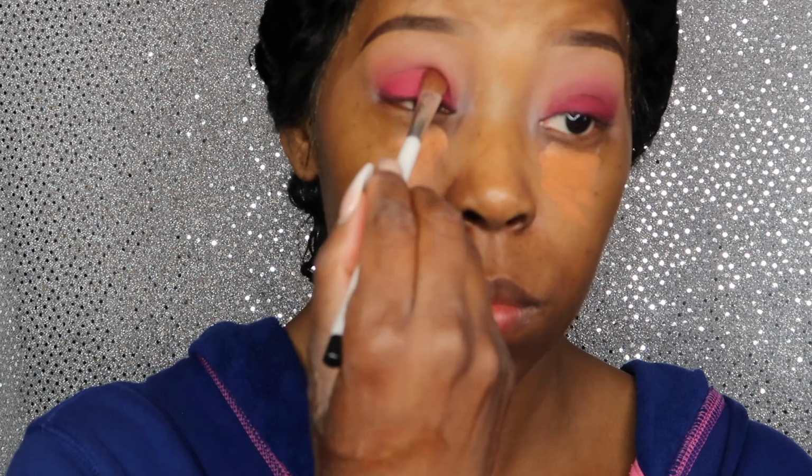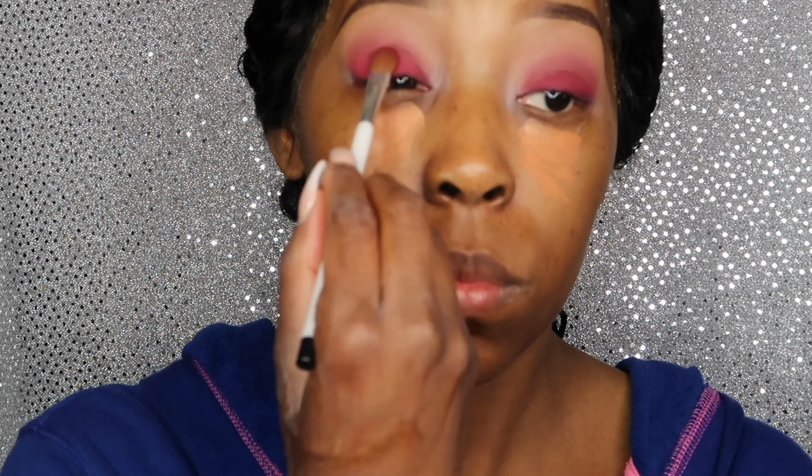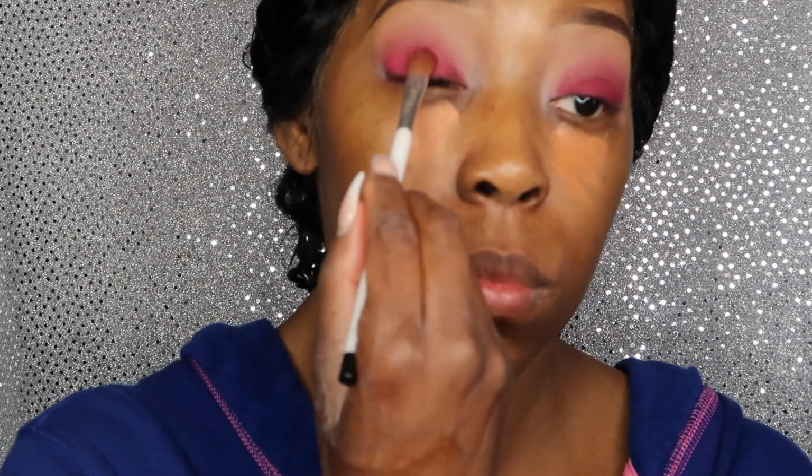So I'm just going back in, packing more color, and as you guys can see, there's no harsh line. Everything is blended, and I'm just adding more color to that lid and getting that color back in there that I took away when I was doing all of that blending. Now later on, you're going to see me add a little bit of the color. Let's see what color that is.